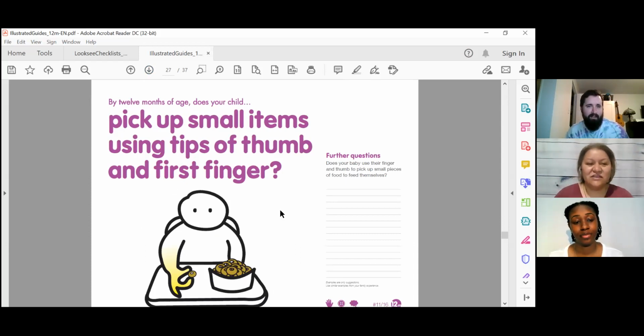By 12 months of age, does your child pick up small items using the tips of the thumb and first finger? So that pincer grasp. Are they looking for little things? You might not necessarily see this when they're eating. You might see it when they're sitting somewhere and they shouldn't be picking things up, or they'll find the tiniest little speck of dust that you've missed in your home. They tend to find it really, really well, hidden in the carpet fiber.